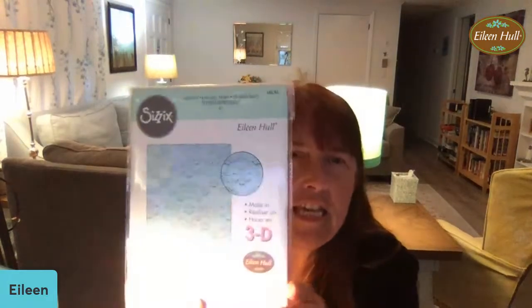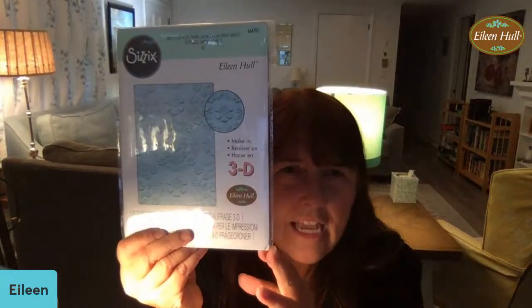So I'm going to talk a little bit about the embossing folder that's coming out in the October release, and we'll do just a little project with it. But I don't have all of my stuff here, so I'm going to have to be improvising with some things. This is the folder, and it's called Floral Damask. It's a design that I did a long time ago, maybe 5 years ago.